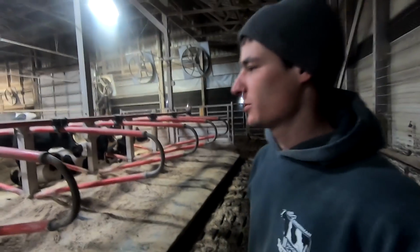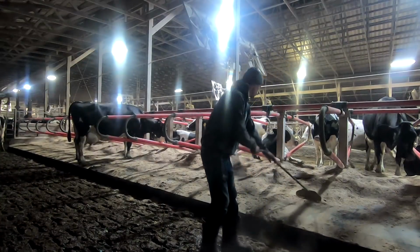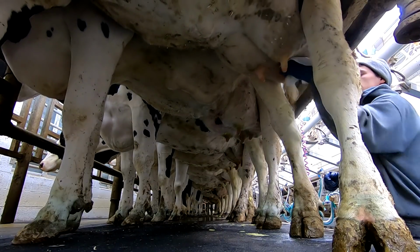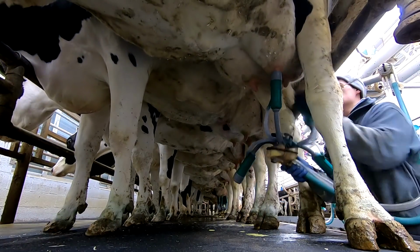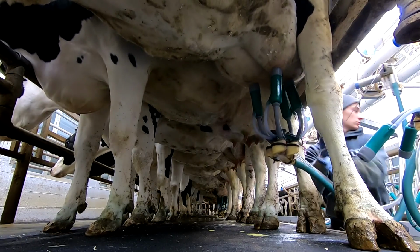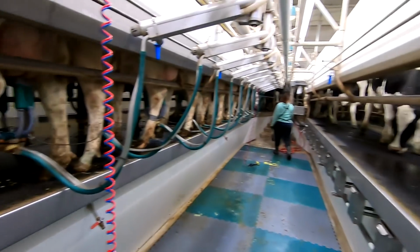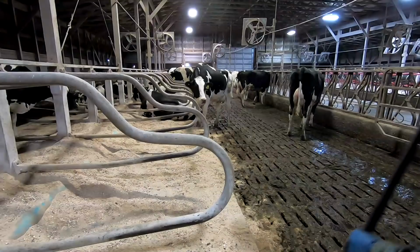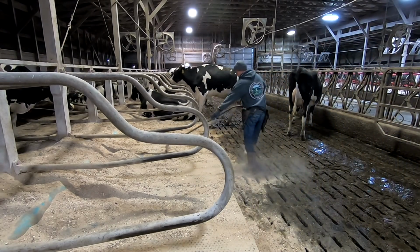Today is Wednesday, so normally we would bed up the stalls in the afternoon, but we have a meeting today after lunch, so I'm going to take care of the bedding this morning. Getting the second group now. This whole half of the barn is cleared out. We'll go get wood shavings now.